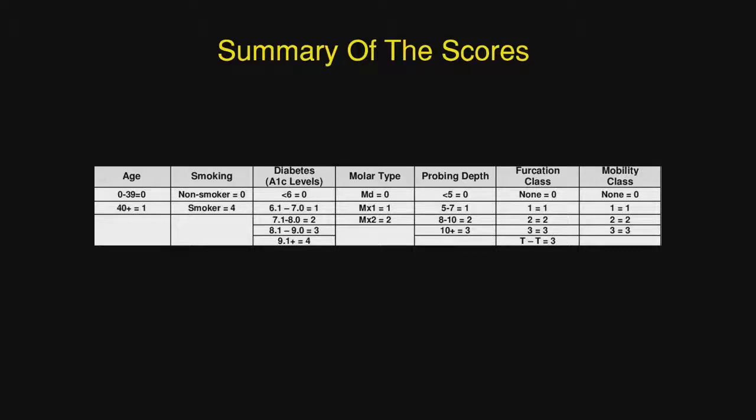We have age 0 to 39 is a 0. Now what we found on that is most young patients with severe disease, we think the prognosis is poor, so we simply treat them with some level of root planing. But if you've got a 29-year-old with 8 and 9 millimeter pockets and a couple of furcation involvements, ultimately most dentists, especially periodontists, feel that that is a hopeless tooth and they'll condemn it.